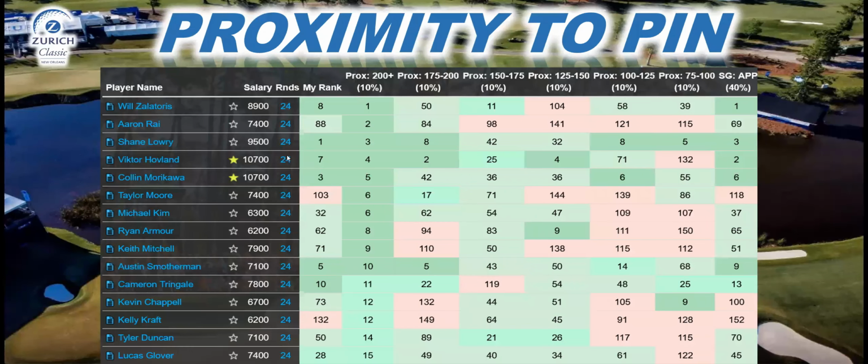And then let's look at proximity to the pins. The main one was at 200 plus out. Again, I highlighted the teams that showed up, and really the only ones where both of the guys showed up were Victor Hovland and Morikawa, not a super shocker. But you can see Will Z is number 1. Aaron Rai, Shane Lowry, Taylor Moore, and Aaron Rai.